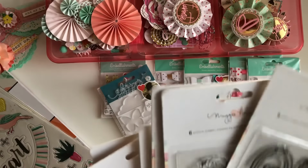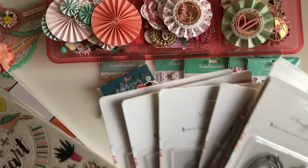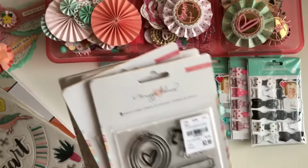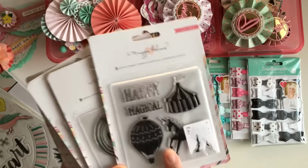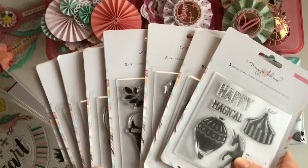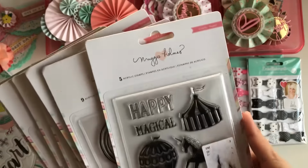Let me see something. Oh wow, what are the odds? You guys, these are the ones that Ada got for me, and my friend Alicia sent me this one. So now I think I have the complete set. Can you believe that? I thought it was gonna be a double and it's not.